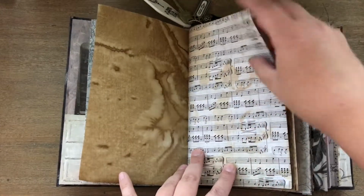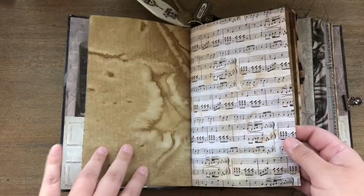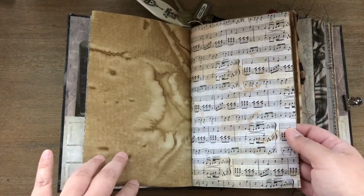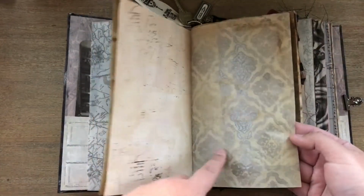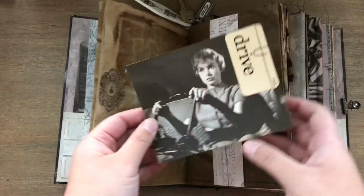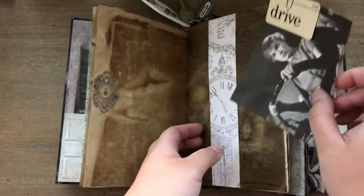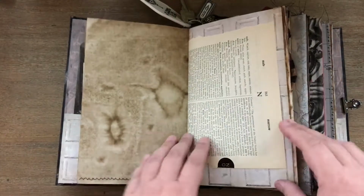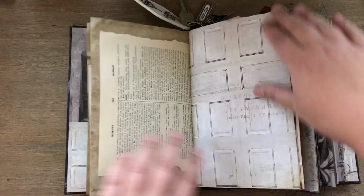Music, because that movie is really well known for the theme, that weird kind of like crazy violin theme. Watch the movie. Just some light stamping. I did some metallic stenciling in here. First picture is of Marion driving, and I just put a little flashcard in there because I thought that was fun. Some dictionary pages, and it's for Norman.